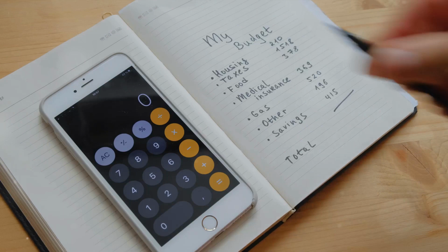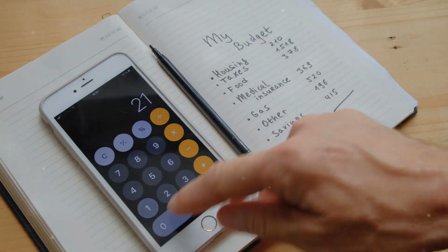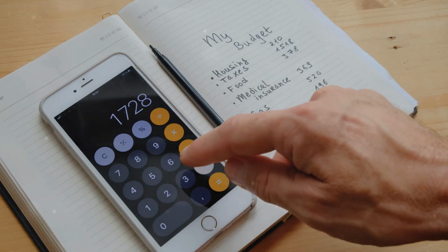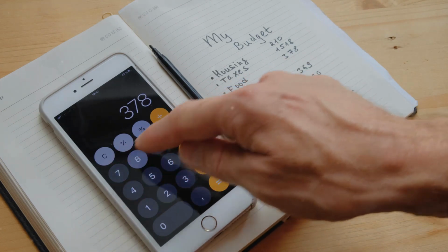Speaking of budgets, it's essential to have one. While spontaneity is part of the fun of traveling, knowing how much money you have to play with can keep you worry-free and focused on the adventure at hand.